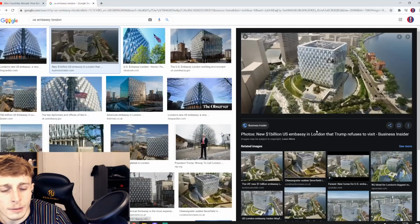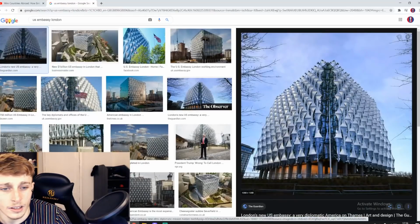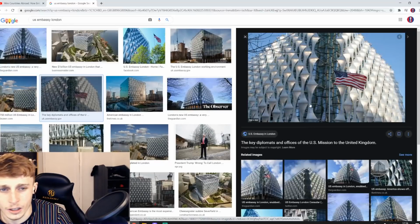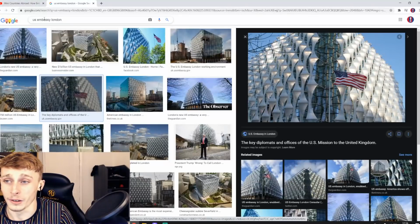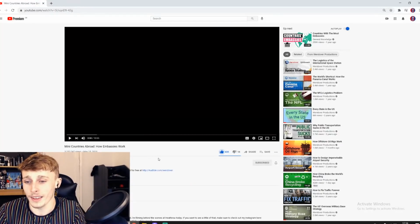Wait, the US embassy in London that Trump refused to visit. I mean, that's not actually been built then. So this is the London one. That's in the US, and this is the US one in the UK. Okay, I'm confused at this point. They look literally the same. I don't even know. I'm just looking at pictures of unimportant stuff at this point. But I gather that's how it is.